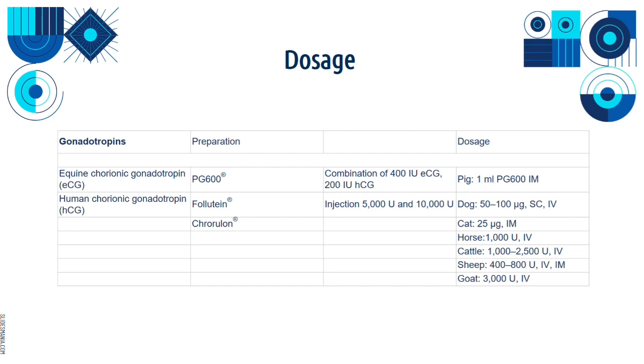In horses, 1,000 to 2,500 units can be given intravenously. In sheep, 400 to 800 units can be given intravenously and intramuscularly. In goats, 3,000 units can be given intravenously.